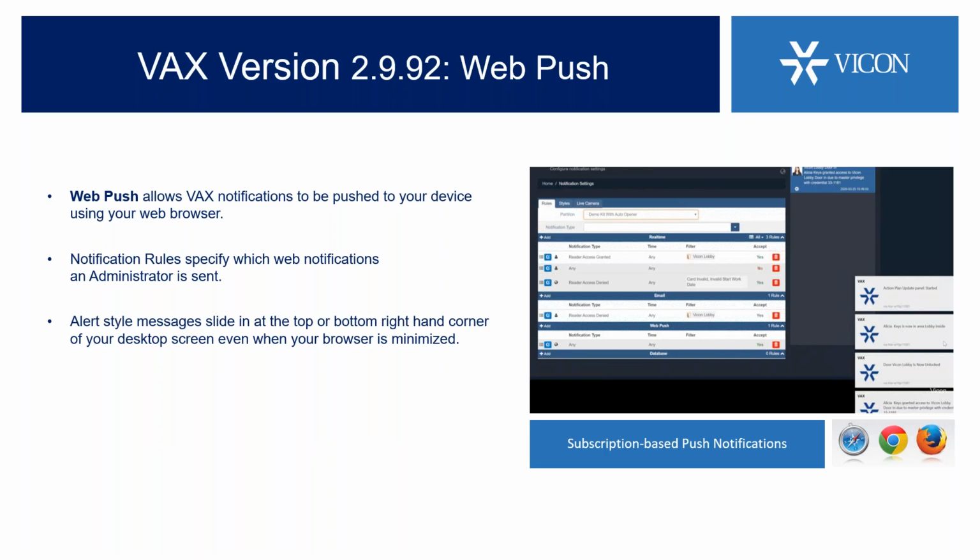What will happen is when you set up web push, an alert style message will slide and appear on the top or bottom right hand corner of your desktop, even when your browser is minimized. So this allows you to monitor or get an alert of a specific event that you choose, even when you're not actively monitoring it through the web browser.